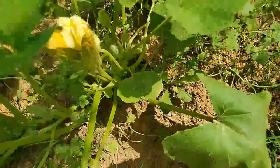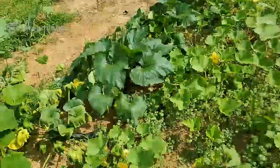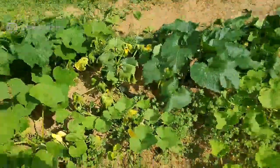This row here is butternut squash. Thank you. Here, I'm going to drink some water. Give me a little bit, guys.